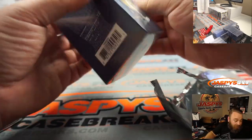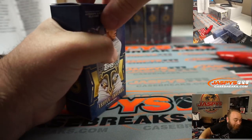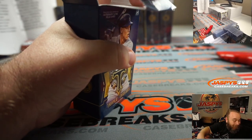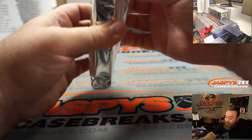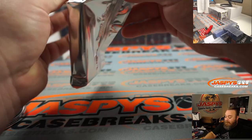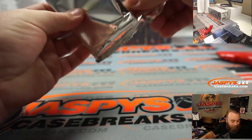I feel like this is like a science project now. If you find a case like that, buy them all. The first inner was really good. That's what they said. They said they hit 3 1-of-1s. I feel like this side's going to be pretty hot too, because Triple Threads is generally like that. If the first inner case is good, generally the whole master is.